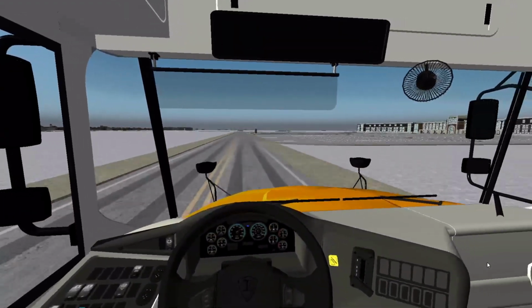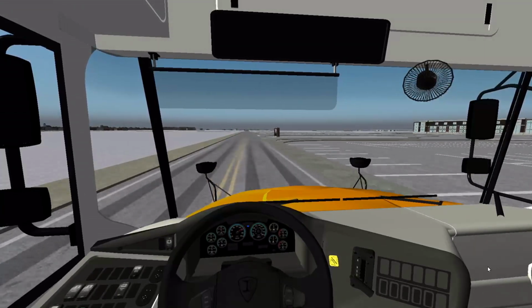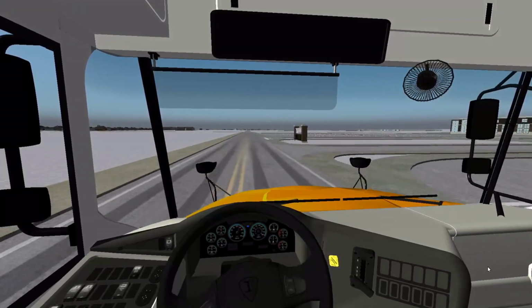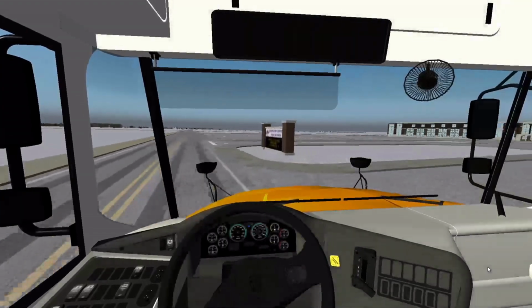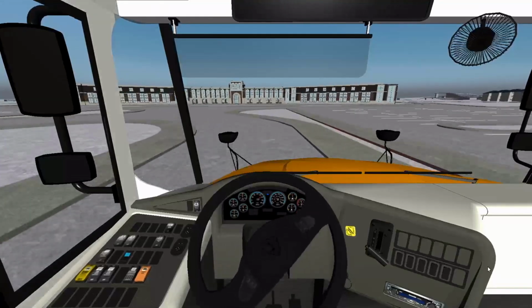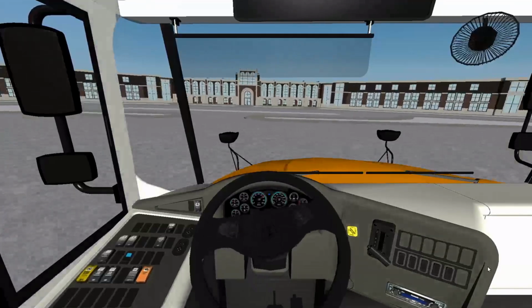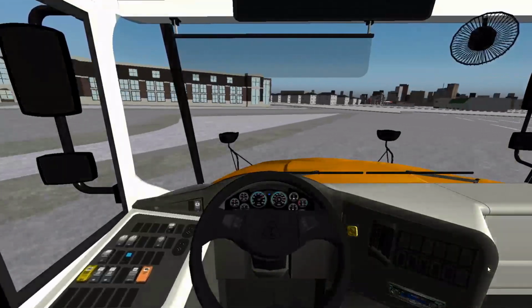So this is just a single bus field trip. This isn't too big, it's just a small group of students going on this field trip. The advanced students, the college level students, learning about different careers that they could have for life. So we're going to help them and transport them to their places safely.